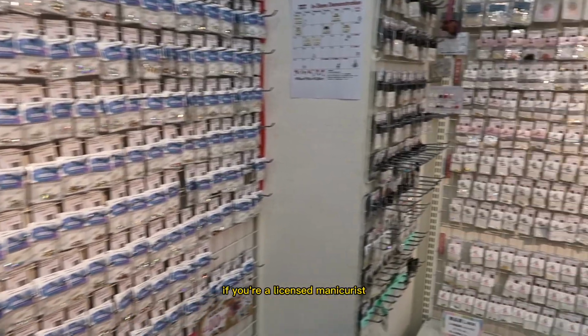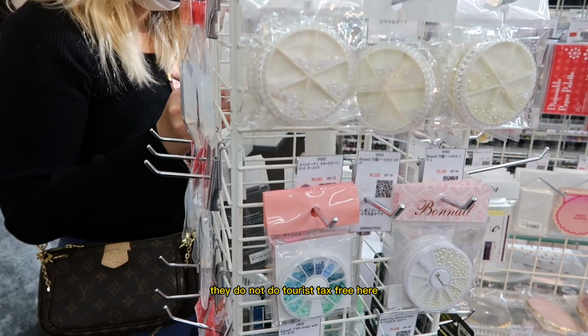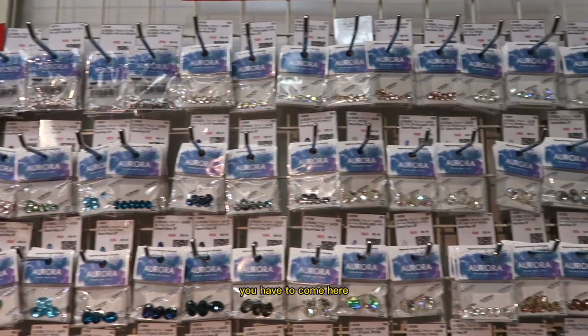If you're a licensed manicurist, make sure to have a picture of your license so that you can get a professional discount. They do not do tourist tax free here, so be prepared to pay full price and tax if you're not licensed. But nonetheless, if you love doing your nails, you have to come here.